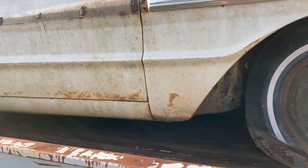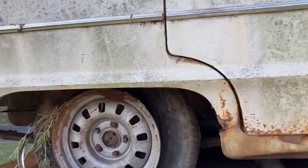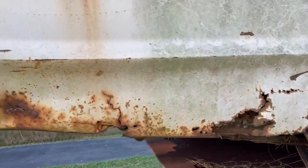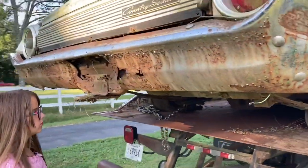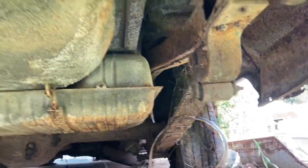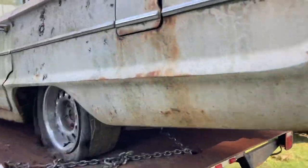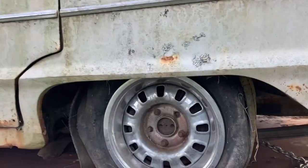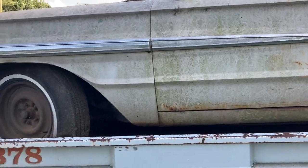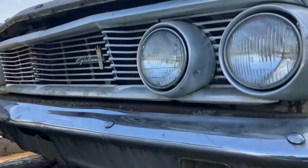Now, I'll be honest. I don't know much about old Galaxies and stuff like that. But I know rust. Got a little rust in the quarters. Squiggle, she didn't even know what a station wagon was. She didn't remember my LTD, I guess. But I would think this has a 9-inch under it, wouldn't you? 9-inch Ford. Man, it's just locked up solid. The brakes. That was unfortunate.